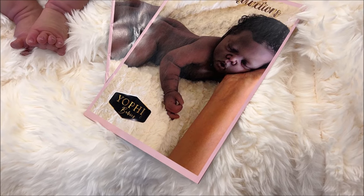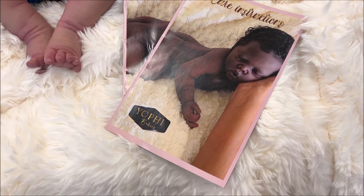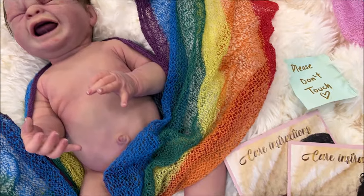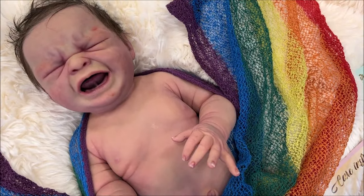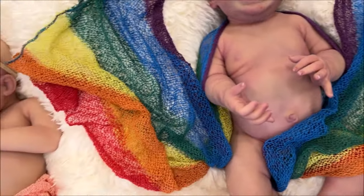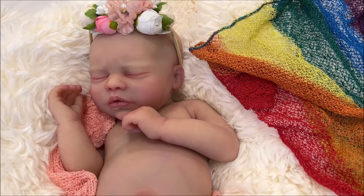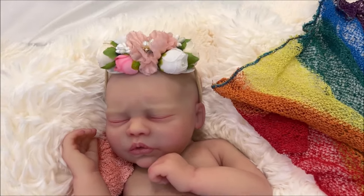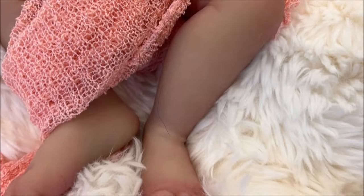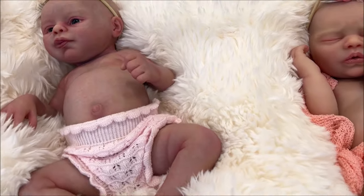I'm at Yopi Babies. You know them. They make beautiful silicones, absolutely breathtaking silicones I'd love to share with you. So first we have a little fussy one right over here. You see his beautiful hair too, but this one's breathtakingly beautiful, ever so delicate. What you see, those hands and the toes. Beautiful. This one is absolutely adorable.